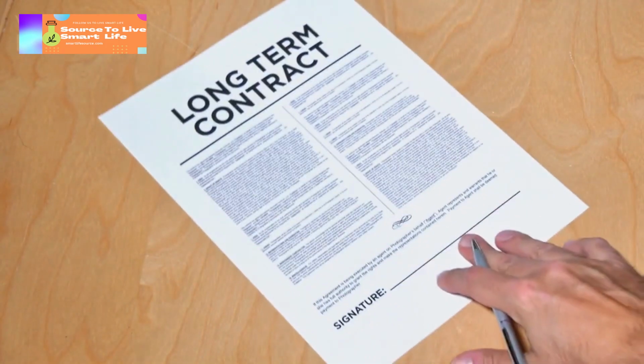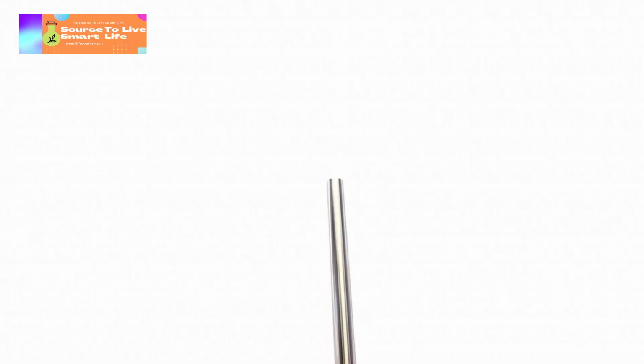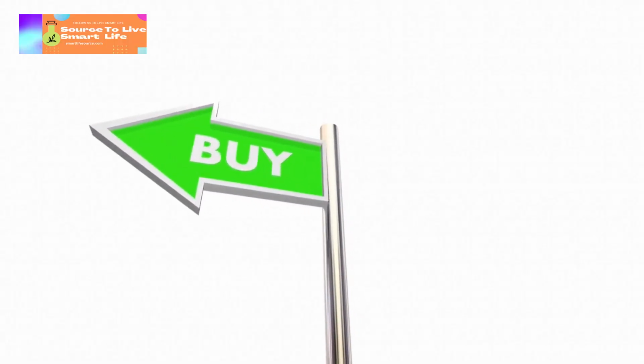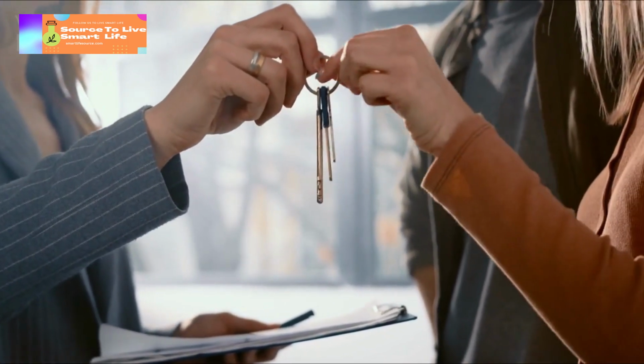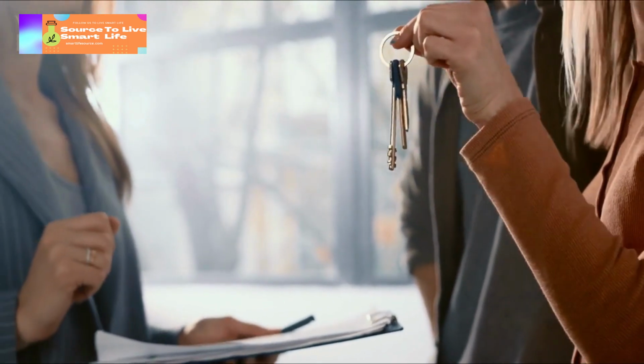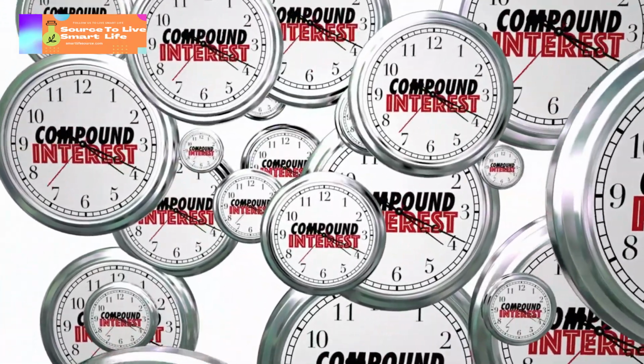Invest for the long term. Successful investing requires a long-term approach. Short-term market fluctuations should not dictate your investment decisions. Instead, you should focus on your investment goals and stick to your investment plan. Investing for the long term can also help you take advantage of compound interest.